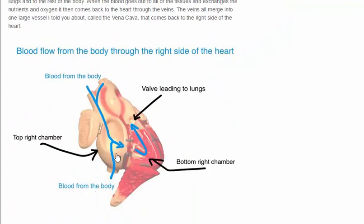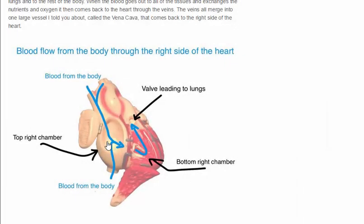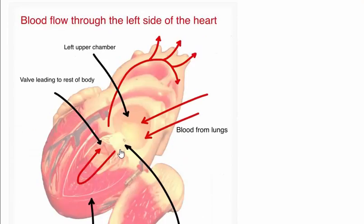This is a little bit more detailed picture with the model opened up, and shows you the superior vena cava right here, that comes in, and the inferior vena cava that comes in right here. They both come into the right atria. And when the atria contracts, they push the blood through this tricuspid valve right here, and then it gets trapped there until the ventricle contracts, and then it pushes it up through the pulmonic, and out to the lungs.